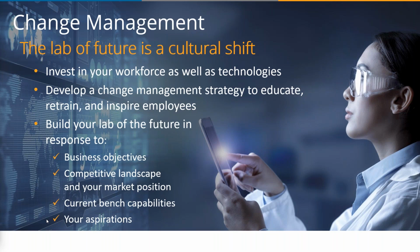You want to begin by conducting a comprehensive assessment of your current workforce's skills, knowledge, and capabilities. Identify gaps and areas where training could be needed. Evaluate your existing technologies and infrastructure. Determine what is outdated and what needs to be upgraded or just replaced. And your employees, armed with the right skills and technology, can and will drive innovation.